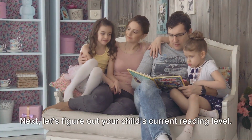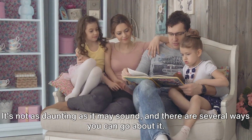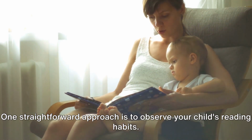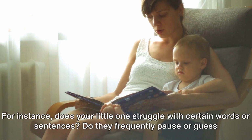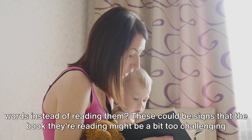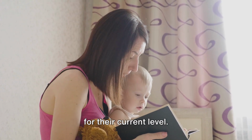Next, let's figure out your child's current reading level. It's not as daunting as it may sound, and there are several ways you can go about it. One straightforward approach is to observe your child's reading habits. For instance, does your little one struggle with certain words or sentences? Do they frequently pause or guess words instead of reading them? These could be signs that the book they're reading might be a bit too challenging for their current level.